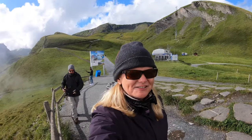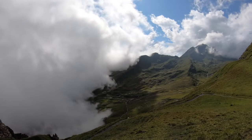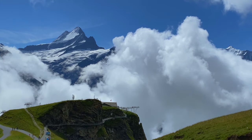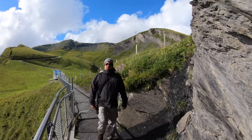All right, the clouds are coming in and out. So before the clouds come back, I'm going on the cliff walk because I think I'll be freaked out on here if the clouds come in. Take a look. You ready, Dave? I'm ready. Off to the first cliff walk here.